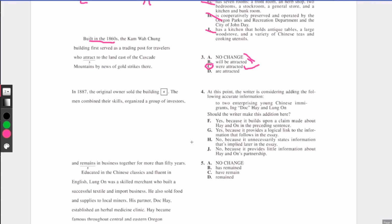Question 4 says, in 1887, the original owner sold the building, and then says the writer is considering adding the statement "to 2 enterprising young Chinese immigrants, Ing Doc He and Lung An," and asks, should the writer make the addition here? Looking at the sentence after, it says, "The men combined their skills, organized a group of investors," etc. So we are talking about those 2 guys after this. So yes, it probably makes sense to add their names, but let's look at the 2 options. The first says yes, because it builds upon a plan made about the guys in the preceding sentence.